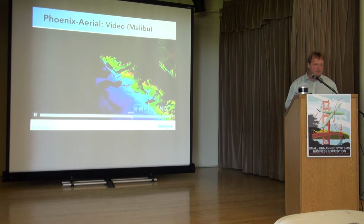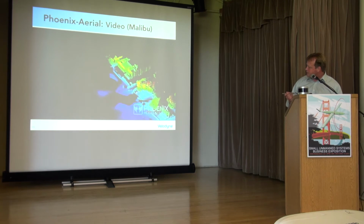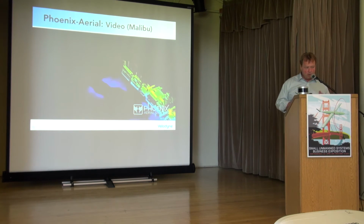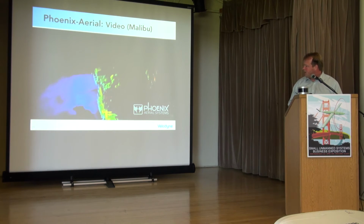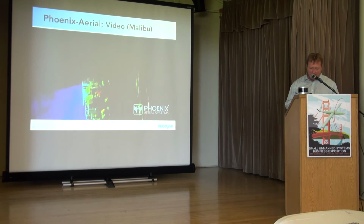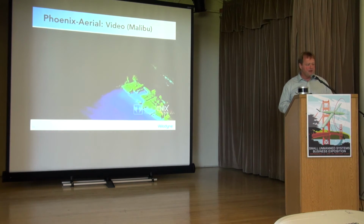See a little bit more the interesting part, the houses. So this is the beach here. This is water. We don't get reflections from water. The light gets absorbed. But we do get reflections from sand, of course.